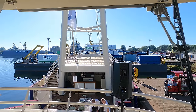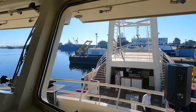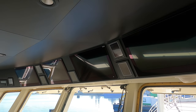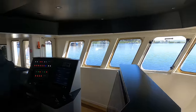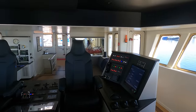Of course, the state-of-the-art marine technology does not just stop at eye level. This wheelhouse also has an impressive array of equipment on the brow. I really like how all of the screens sit flush with the interior trim, and how despite all of this equipment, not one monitor obscures the view outside from inside the wheelhouse.